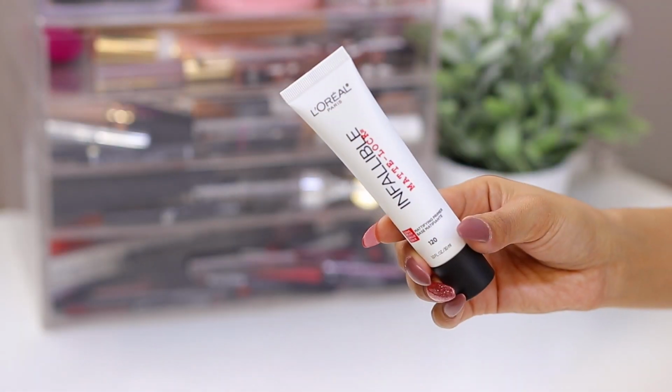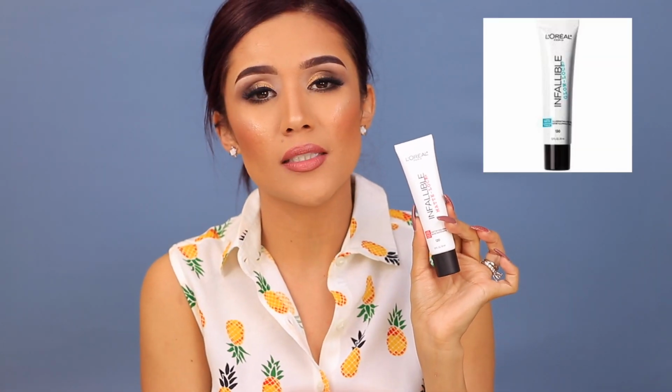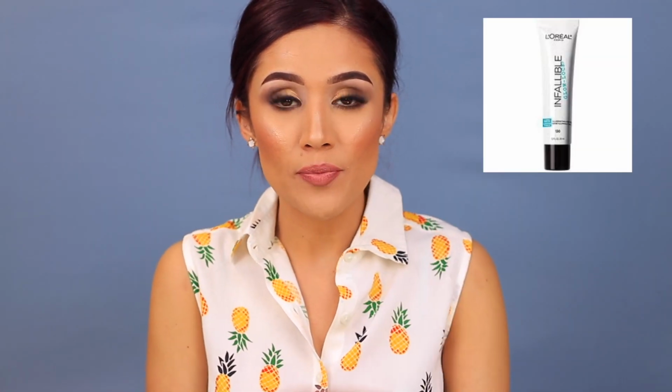This here is a mattifying primer. They also had a blue one, I believe, and I want to say that is a glowy one. You guys know me, I'm oily combo skin, so here in the summer months, I need anything and everything that can help me stay matte.